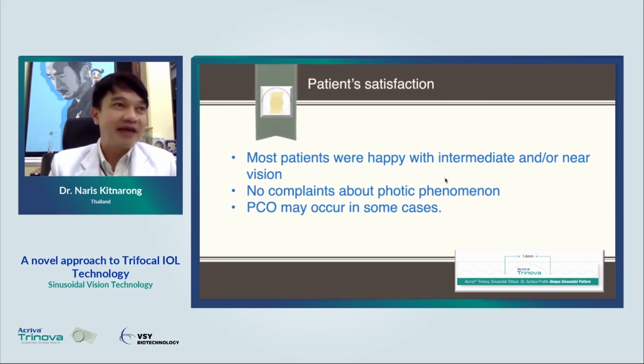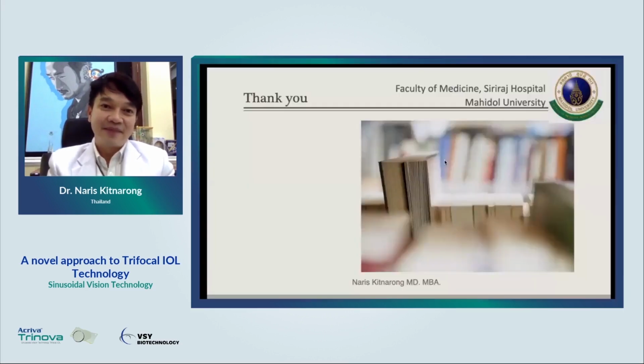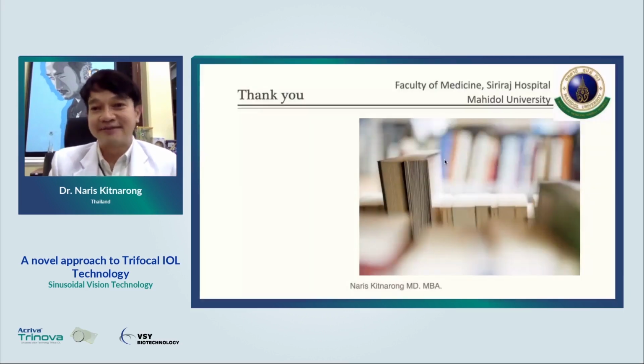So in my experience with the Acriva Trinova, I think it's acceptable for all ranges of visual acuity. And because most of my patients are very old, they may not complain about driving during nighttime. This is my reference, and thank you for your attention.